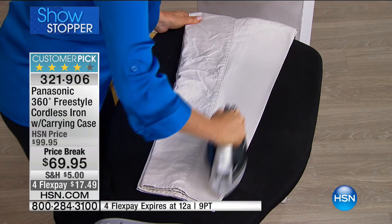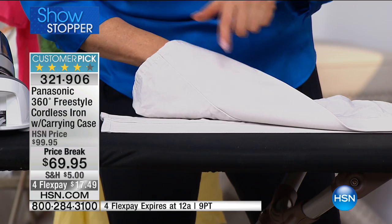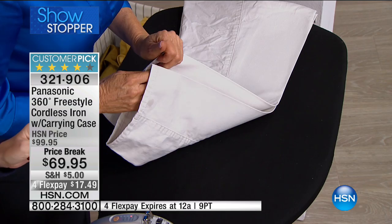But now watch what happened. So there's my edge. But look, iron one, iron two. Ooh. But I didn't iron under there. It just went right through because it's 1,500 watts of power. Third side. Okay, now you've got to be kidding me. Did you all see that at home? Four layers, because that's what happens when you have a powerful iron.